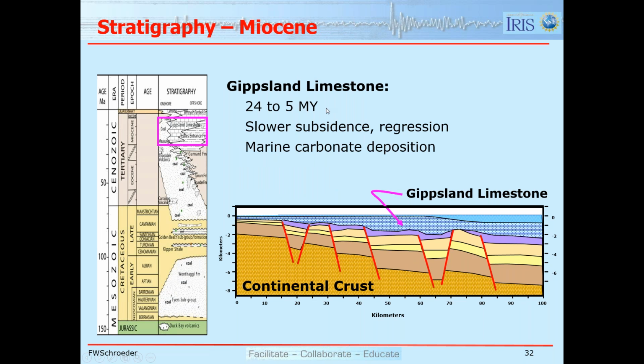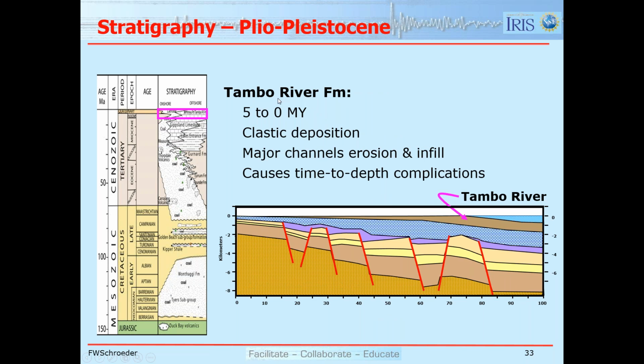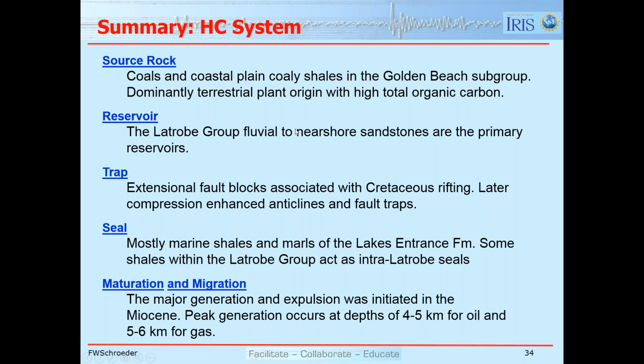On top of that, we get some limestones deposited in the Miocene, and that forms the overburden that's going to bury the source deep enough that we start to generate hydrocarbons. And then finally, we get the Plio-Pleistocene Tambo River. Again, that's not so much important in terms of exploration, other than the fact that it's additional overburden getting the source down deeper into the oil and gas windows.